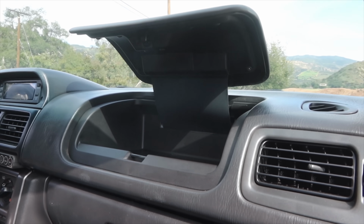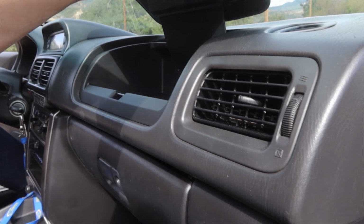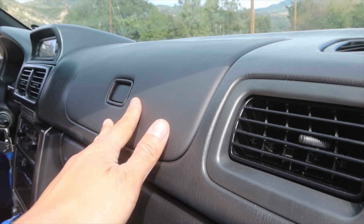No, I might put something fun in there later. I just haven't figured out what. If you think of something good to put in there, please tell me. I will put it in there. You could put your vape pen. Oh yeah, my flat bill and my vape pen, and I'll probably add a charger so it can always be charged.